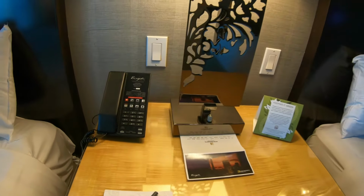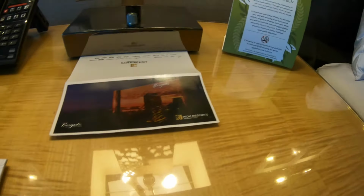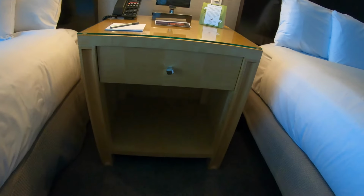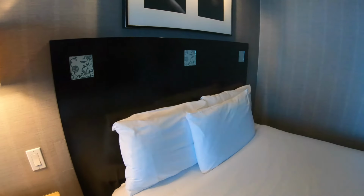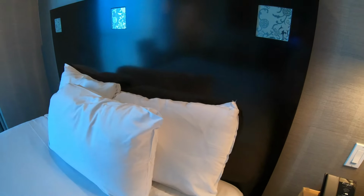And as you'll see as we walk around, there's a little bit of wear and tear on pretty much everything. That being said, the Borgata is still considered a high-end hotel and casino here in Atlantic City. You definitely get that vibe when you're walking around downstairs with the lobby and the restaurants and the casino. Really a nice place. And when you come upstairs here, like I said, a little bit worn down, but you still get that luxury feel.